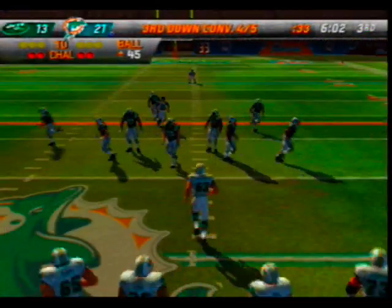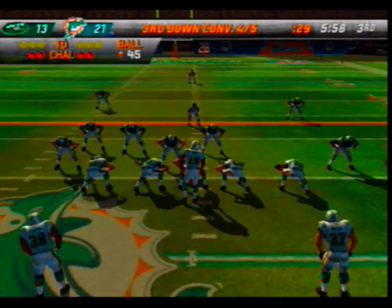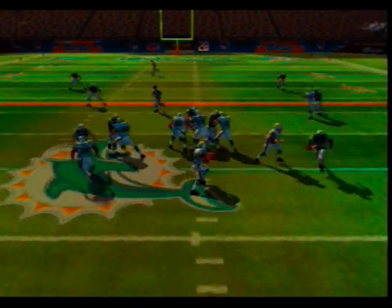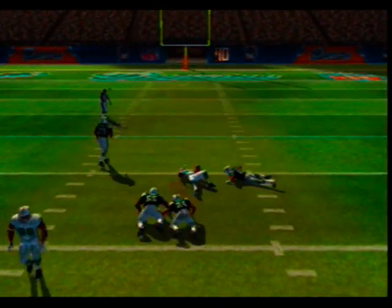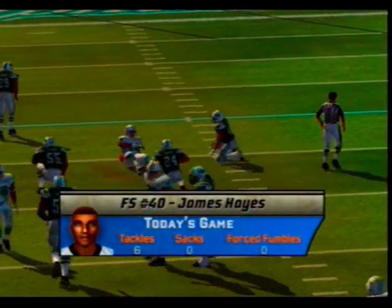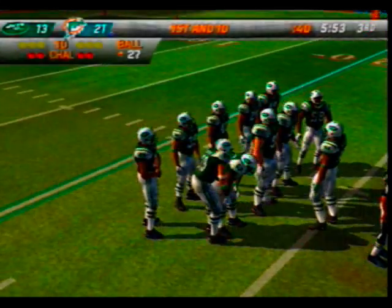They convert on this third down. They have to get it to the 37-yard line. Keep your eyes up. Let's go. The Jets come out in a nickel pack. Gets rid of it. Flips the tackle. Hayes is there for the tackle at the 27. That's an 18-yard gain on third down.